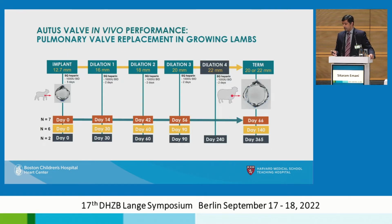In these initial experiments in growing lambs, the valve was implanted at a small size and then balloon dilated in the cath lab at various time points. And in growing lambs, they actually grow quite quickly, so you can see it's measured in days rather than years to get to the size that a human would get to in years, and we found that with this design we had adequate valve function. Again, it's a short time frame, short amount of exposure time, but it demonstrated the concept that you can have an expandable valve that is based upon a venous valve design.